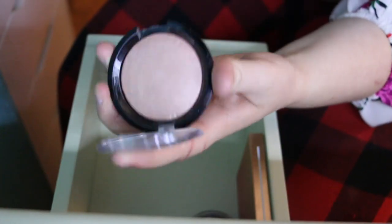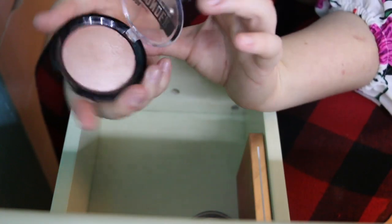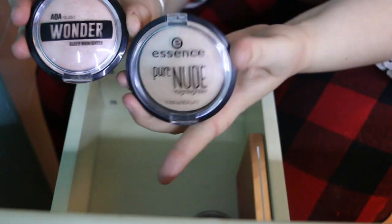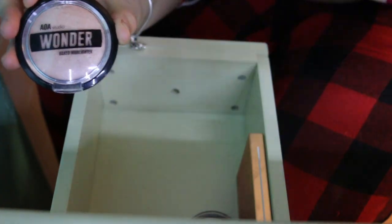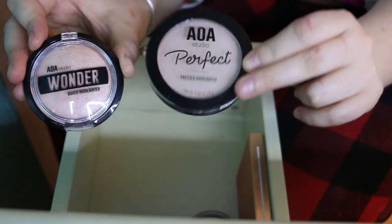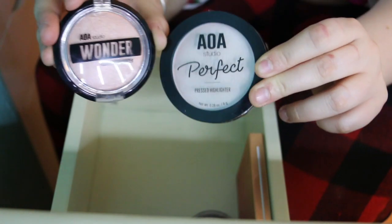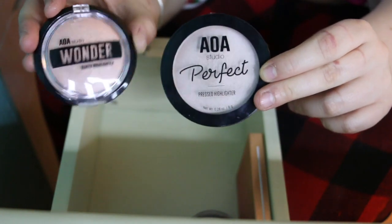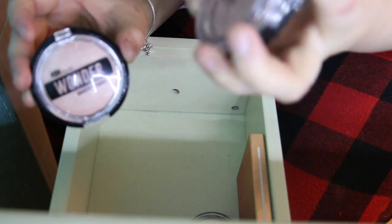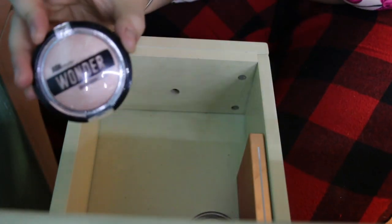Next is the AOA Studio Wonder Baked Highlighter in the shade Cupcake. This is very dry. I just don't like how dry it feels, and it was only $1, so I'm gonna pass it along in case I do want to buy it again. If you want a better baked highlighter, I would go with the Essence Pure Nude. If you still want to go with AOA Studios, their Perfect Pressed highlighter is better than their Wonder Baked highlighter, in my opinion, and they're close to the same color. This is more of a lighter pink. If you want something close to this color but want a better formula, I would go with the Maybelline Master Chrome in Molten Rose Gold. I'm going to declutter this one.